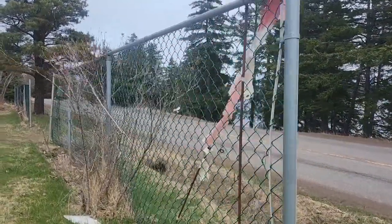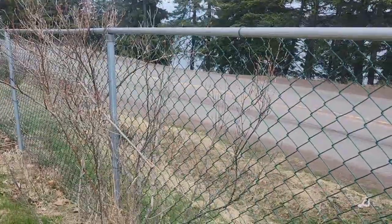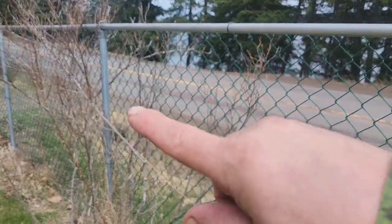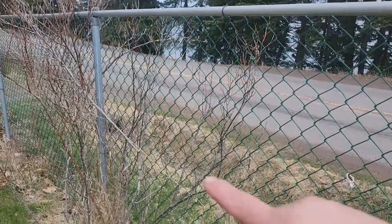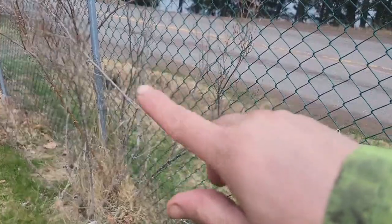Just noticed this morning that this rose bush has some areas that look like they have seen better days. You see that branch coming up across there? That's an old branch. I'm going to have to cut it back. It looks like I'm going to have to cut it way back to the ground because it's an old branch that needs to go.